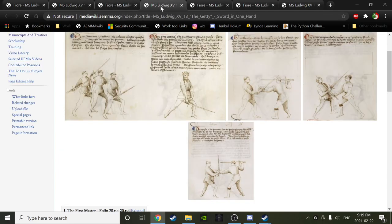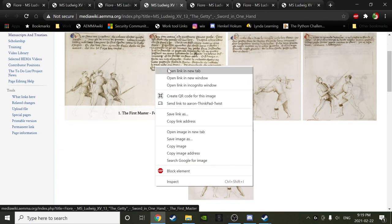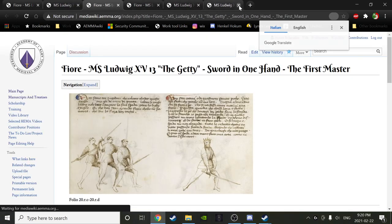Excuse me while I make everyone dizzy. I have a lot of tabs open. I should close some of these.